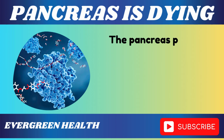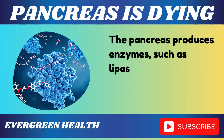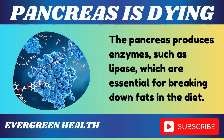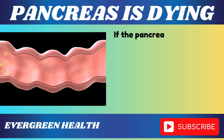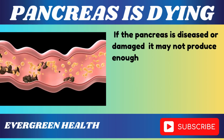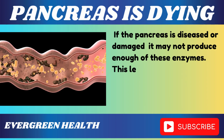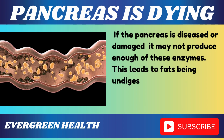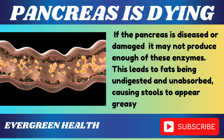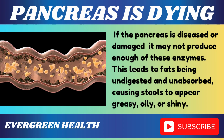The pancreas produces enzymes such as lipase, which are essential for breaking down fats in the diet. If the pancreas is diseased or damaged, it may not produce enough of these enzymes. This leads to fats being undigested and unabsorbed, causing stools to appear greasy, oily, or shiny.